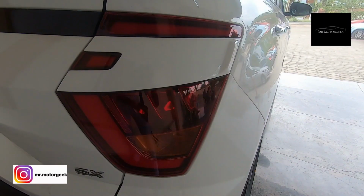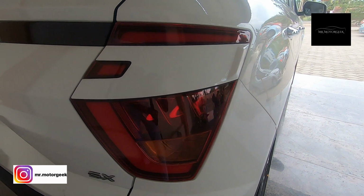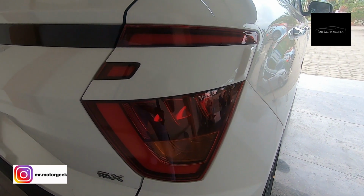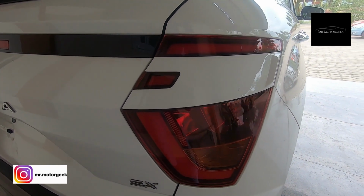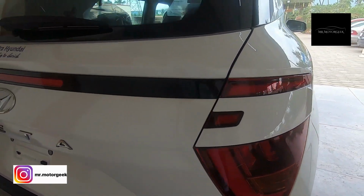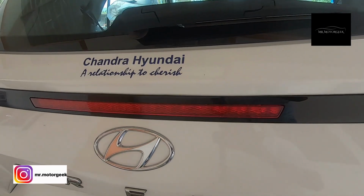The tail lights have been divided into 3 pieces. The indicators and reverse lights are placed at the bottom piece, and there is a small piece of reflector at the center, and the top piece happens to be a horizontal reflector which joins to the black bar and joins both the tail lights, and the brake lights are placed at the center.